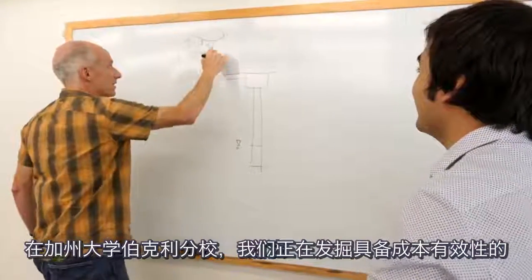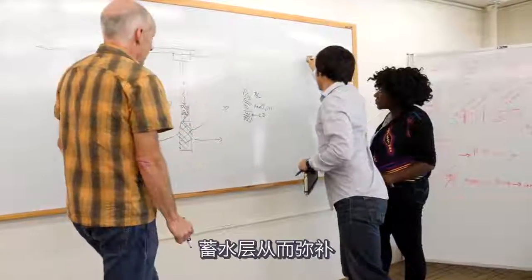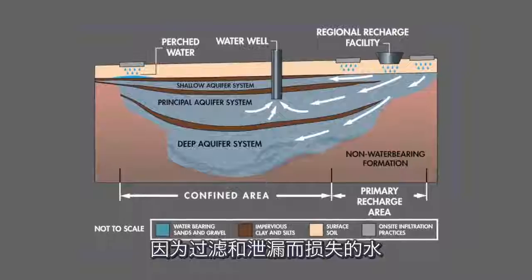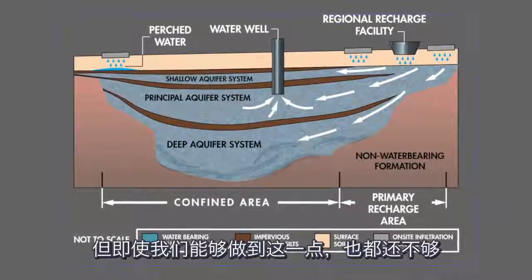Now, it might be possible to refill our stillsuit by capturing the water that falls on our roofs and roadways and lawns and returning it to the drinking water supply. Here at UC Berkeley, we're developing cost-effective ways to purify rainwater and gradually percolate it into the aquifer to make up for the water that's lost through irrigation and leaks. But even if we were able to do this, it wouldn't be enough.